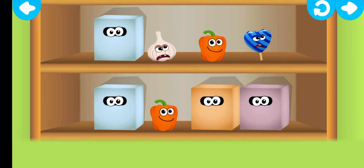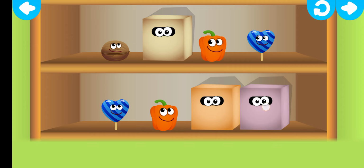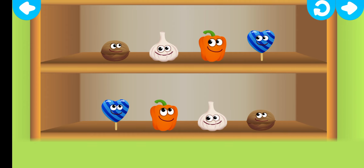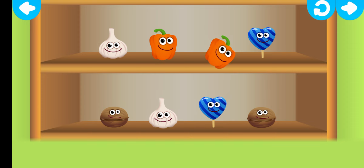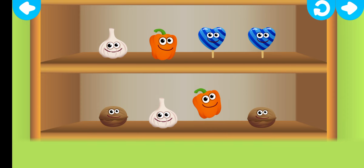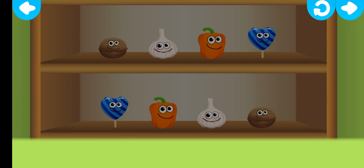Garlic. Candy. Candy. Candy. Walnut. Walnut. Garlic. Garlic. You found all the funnies.